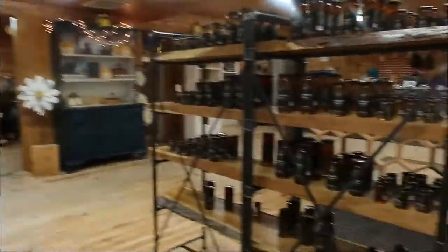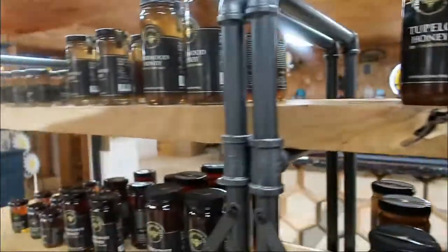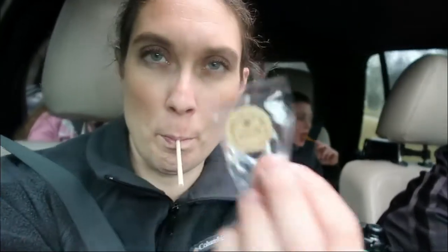All right, we went to this little honey store. I think it was called Honey on the Hill. They have all these little lollipops. They taste so good. This one's a chai tea one, and I got a grape one and strawberry and a raspberry, a green apple. What did I get you? Caramel. Yeah, caramel for Mike.